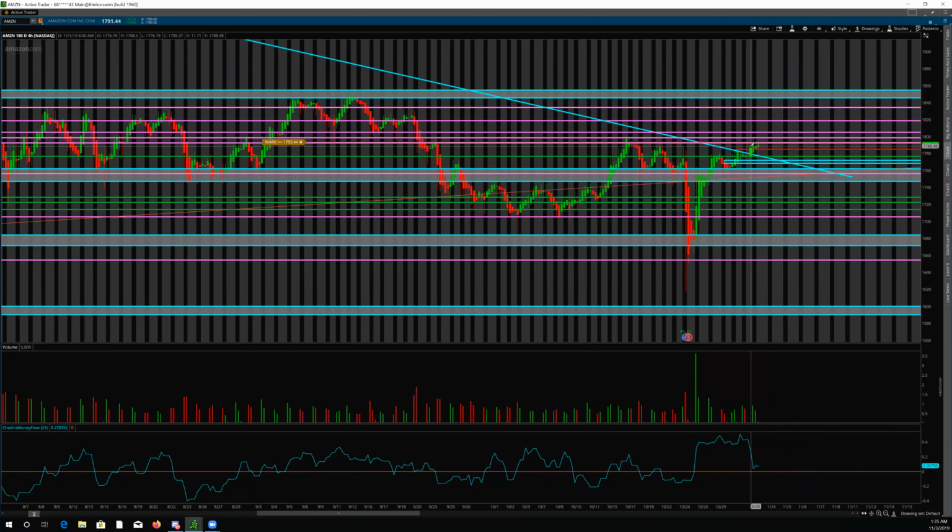We have to see if there is a break of the 1798 and 1805 and a squeeze. Or if the selling steps in and pushes us back down again from the 1792 by 1805 area, and we matriculate back down near the 1756 and maybe lower. So we have to see.